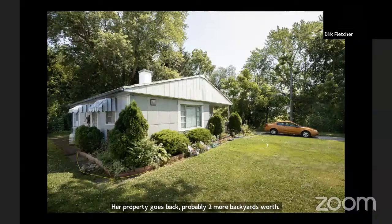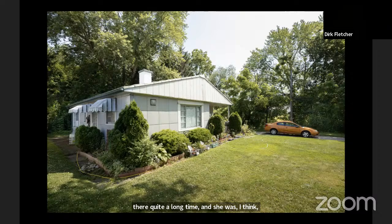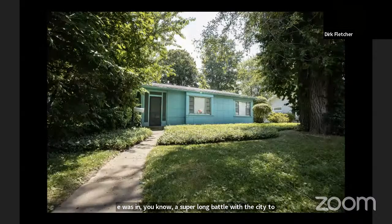But that ravine next to her house, every year it comes in like an inch or two. And she had lived there quite a long time. She was, I think, the second owner, she said. But that was city property, or her property, that the city ravine is eating into. So she's actually losing property. And she said that she was in a super long battle with the city for them to either stabilize the ravine or do something so she wasn't losing property on it.